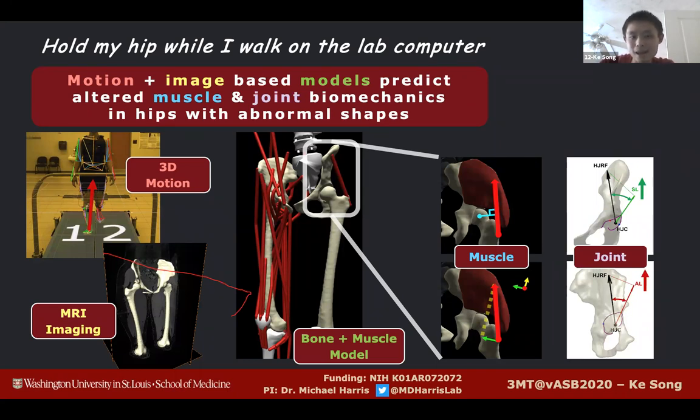Now look at this slide. What else can you see on the model? What are the red lines? These red lines are muscles. Muscles generate a lot of forces inside the joint, so their roles could be important for hip dysplasia as well.